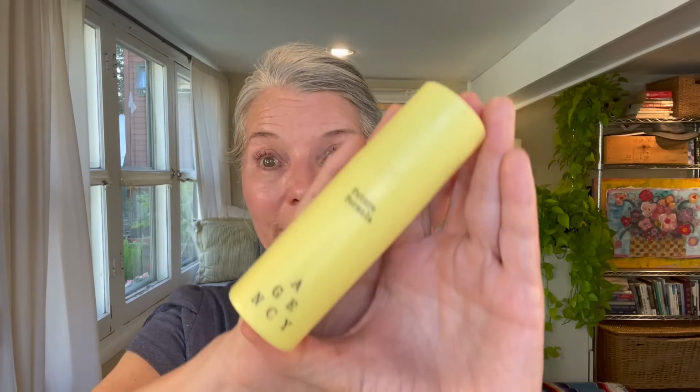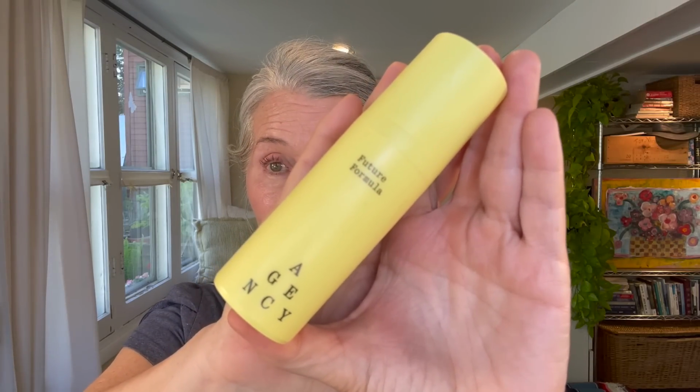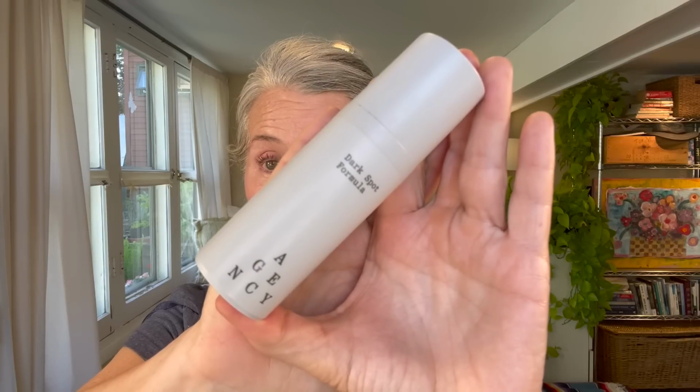I very much enjoyed the 2 years that I was receiving my Tretinoin treatment cream from Curology, but I am absolutely loving my Agency Future formula with 4 active ingredients. And I am super, super excited about my Agency Dark Spot formula. I'm thrilled that I am able to tolerate hydroquinone, and I love that I have the guidance of an online dermatology professional to cycle me on and off the hydroquinone as my skin permits.